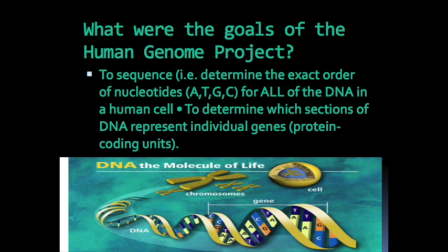So, what were the goals of the Human Genome Project? To sequence, or determine the exact order of nucleotides, the A, T, G, and C, for all of the DNA in a human cell. To determine which sections of DNA represent individual genes, or the protein coding units.